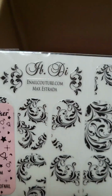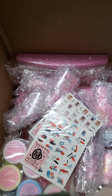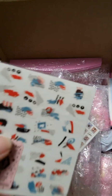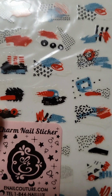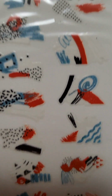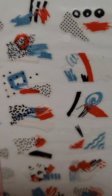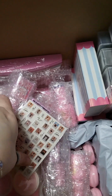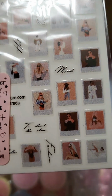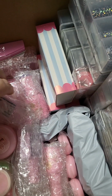Yeah, looking again. Okay, nail stickers. All right. Oh, look at those. Those are gorgeous, and they're red, white, and blue. Oh my, these are pretty.